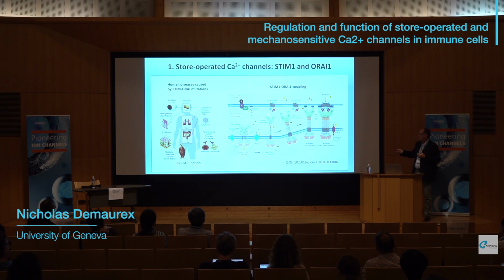Then you have a conformational change. The molecule extends and will then bind the plasma membrane via these domains and trap and gate the channel via another domain here, this groove, which then generates the calcium fluxes for signaling and refilling of the endoplasmic reticulum.